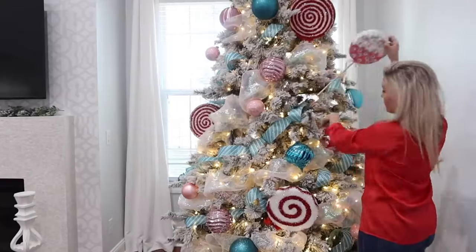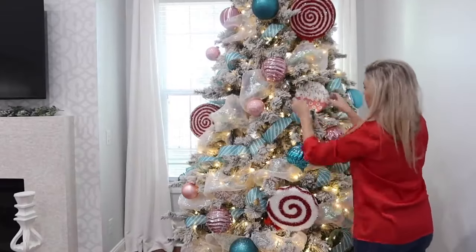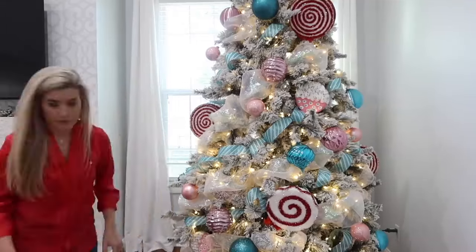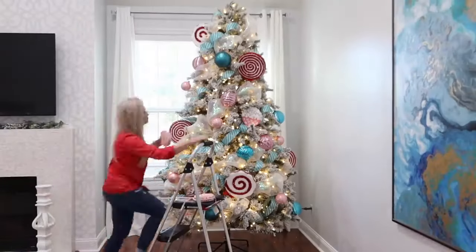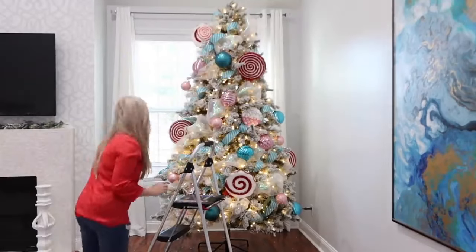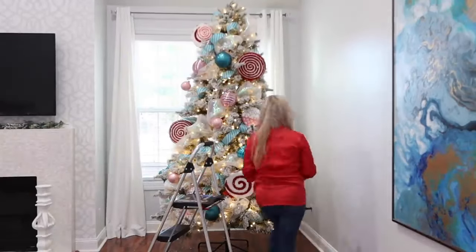But now I'm gonna start adding in all the fun colored lollipops, the pinks and the turquoise. I love the polka dots on them and the sprinkles and the icing. This was honestly my favorite part about decorating the tree, was adding in all these lollipops.